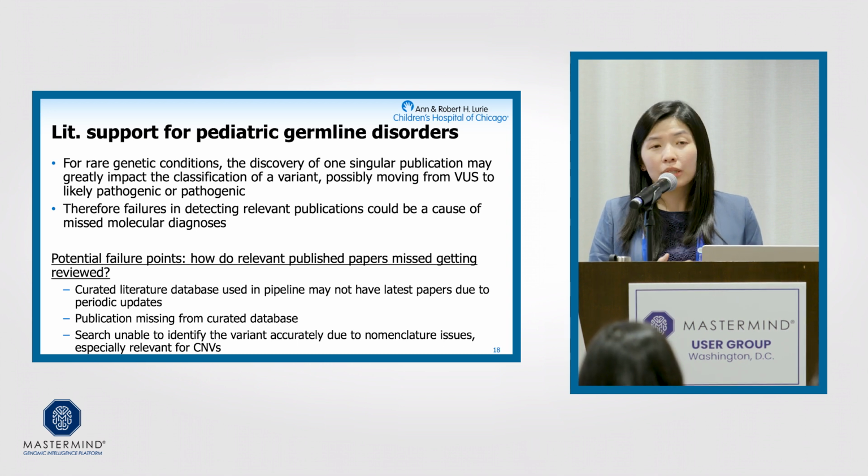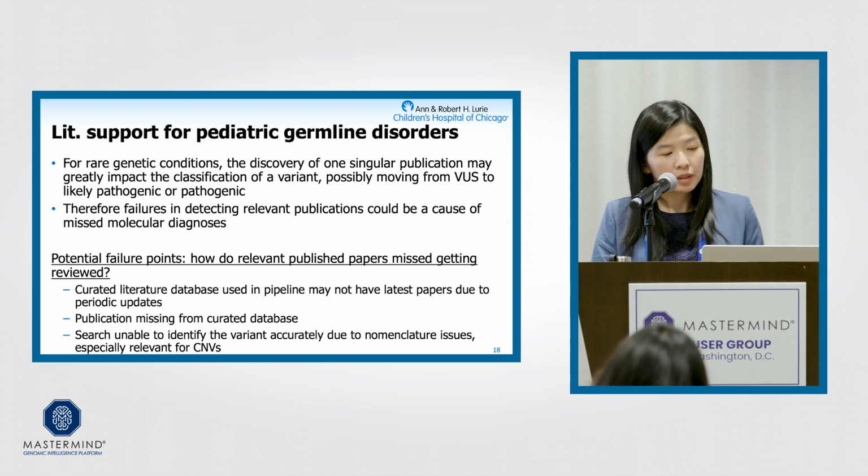So the failure to detect those relevant publications can really be a cause for a missed diagnosis. How do we prevent ourselves from missing those papers? Looking at the other reference labs and seeing what happened.